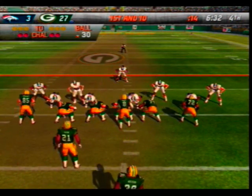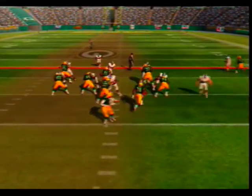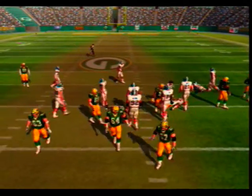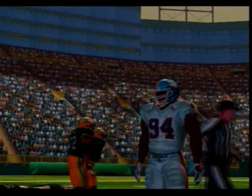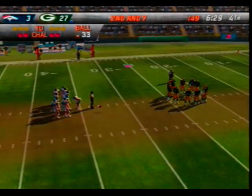Set! Hut! Let's go! Here we come! Hut! Hand it off to the back. Number 94 is there on the stop at the 33-yard line. Short gain, big hit by the defensive end.